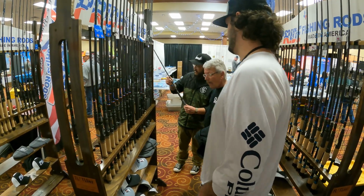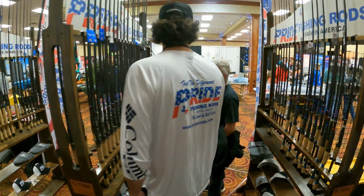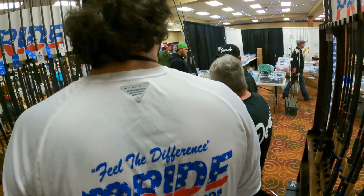Whoa. This one right here is an 8 foot. That's a 7.2 medium heavy. This is an 8 foot heavy. It's a glide bait rod called the Glide Feather. It's 5.1 ounces. That's how it's done. You need a meat stick.